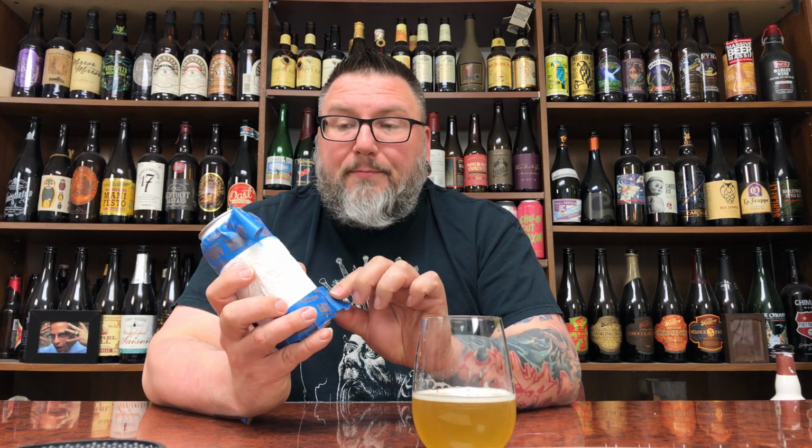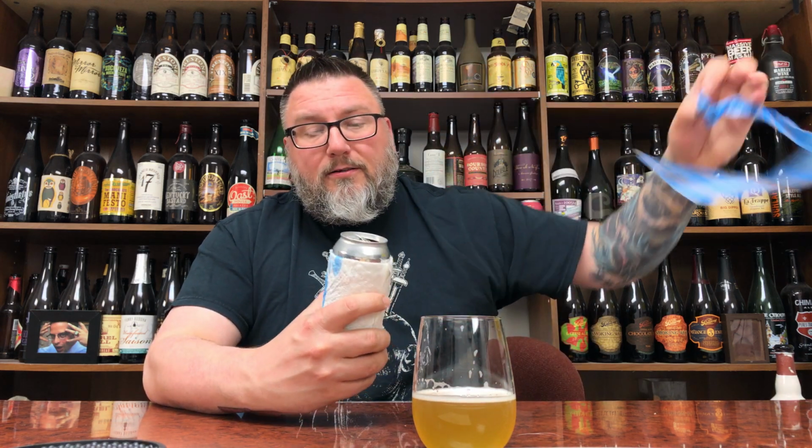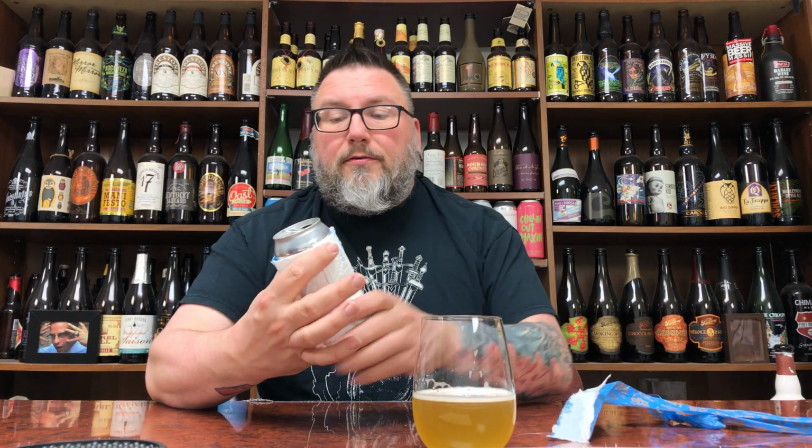Easily accessible tabs. Look at that. Little pull tabs. You fold the end in, as I've talked about in the past. That's how you do it. Thank you very much, Tyler. So let's see what we have going on here. I'm kind of excited for this one. What do we have here?